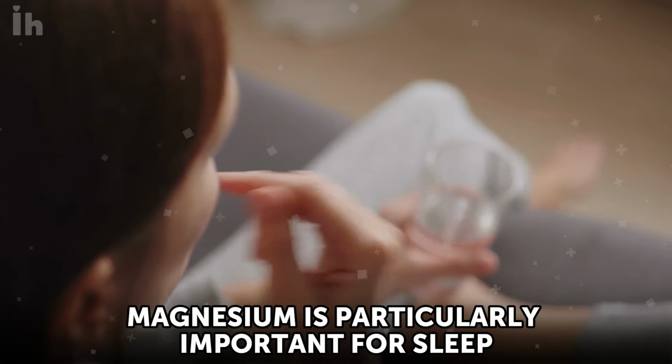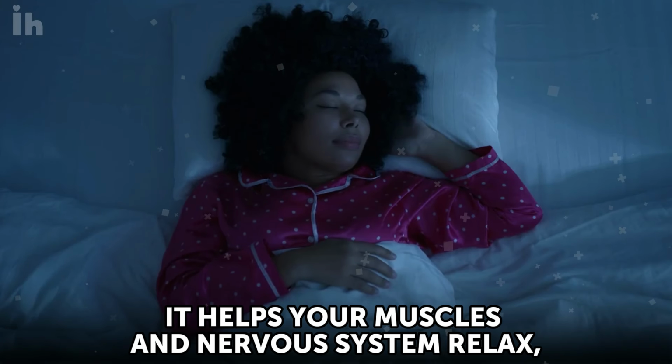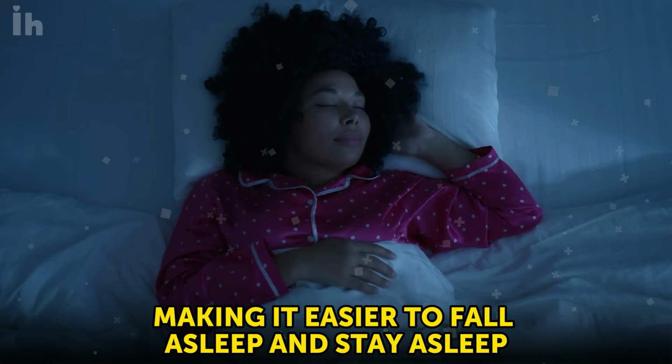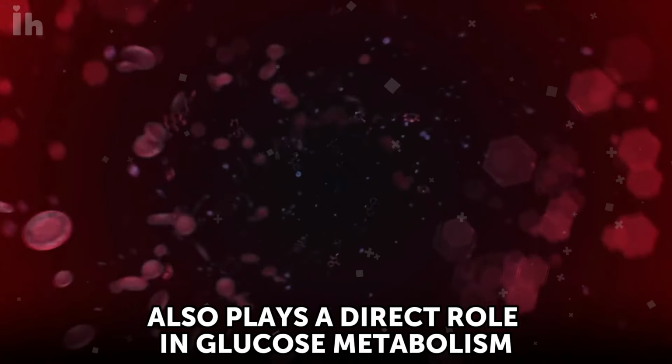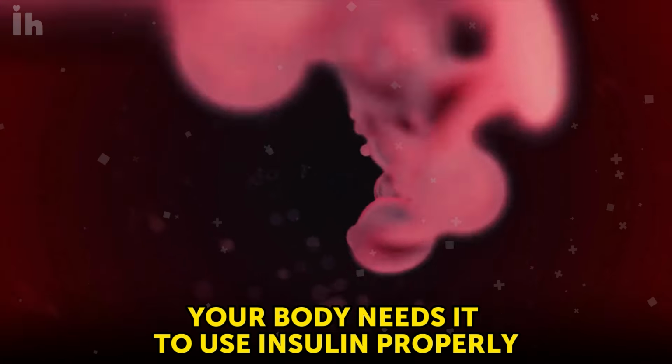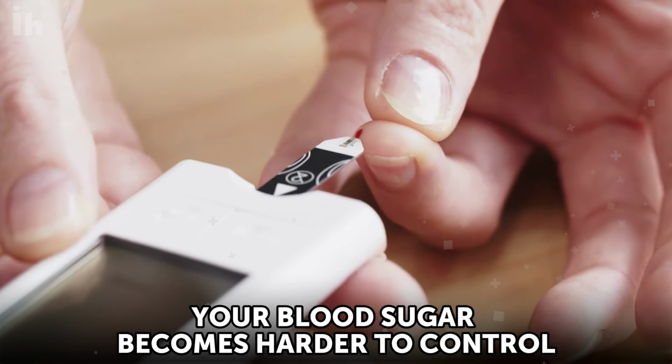Magnesium is particularly important for sleep and blood sugar control. It helps your muscles and nervous system relax, making it easier to fall asleep and stay asleep. But magnesium also plays a direct role in glucose metabolism. Your body needs it to use insulin properly. When you're magnesium deficient, your blood sugar becomes harder to control.